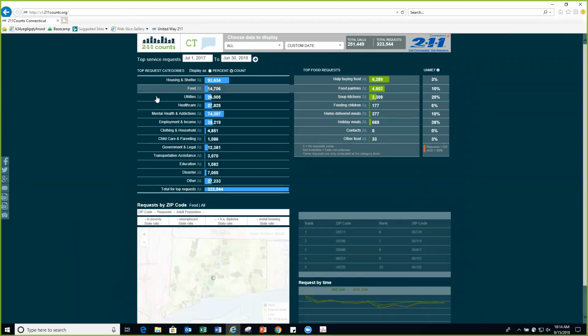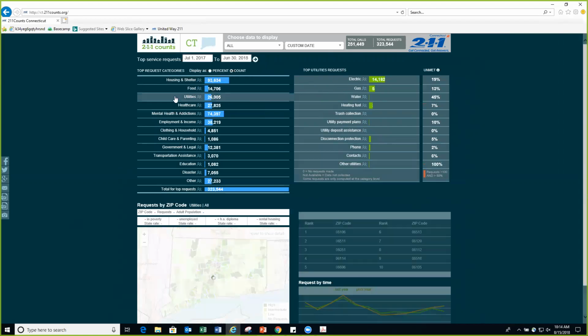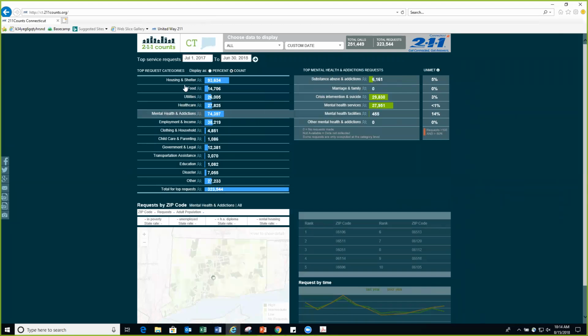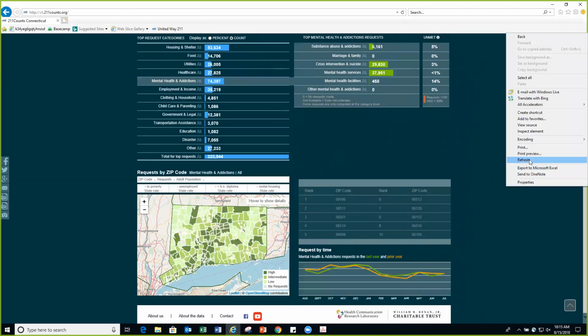You can also choose to highlight a different top category, and you'll see to the right that the subcategory section will repopulate to show the information specific to that top category. So we can go through and look at food, utilities, healthcare, mental health and addiction, and continue down our line. Every time you hover over a top category, the information at the bottom portion of our homepage will also repopulate. So you'll see here, maybe I'll try to zoom in a little bit for you guys.